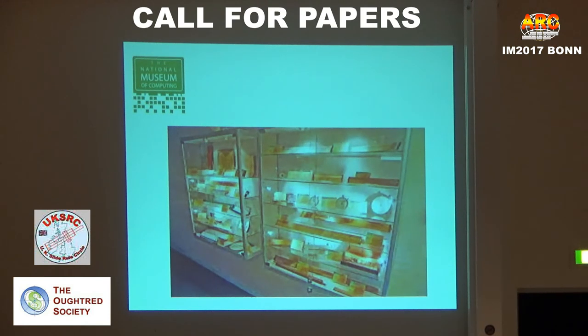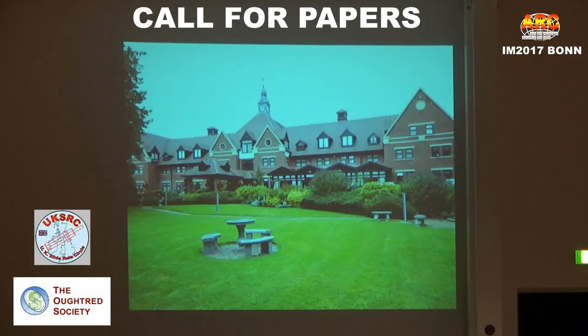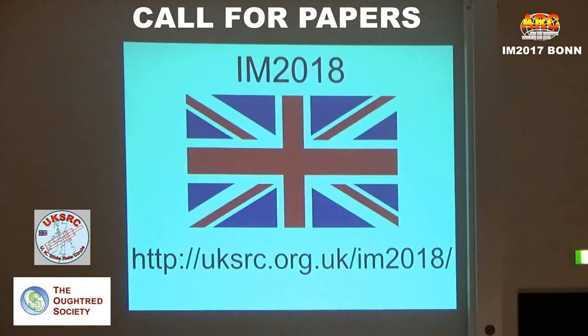So, plan your trip. This is a view of the hotel. And most important is, next to the date you wrote in your notes, that you write down this web address, this URL, UKSRC.org.uk, you should know that, and IM 2018.